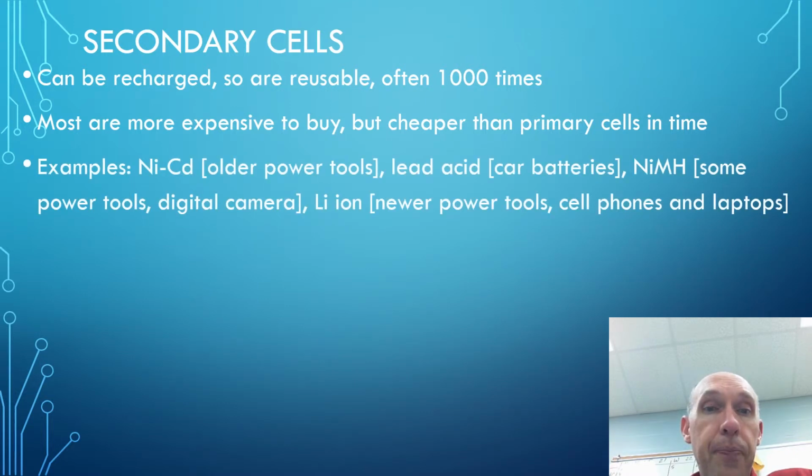Several examples. One that was quite common about 20 years ago was the NiCad, or nickel cadmium. So a lot of older power tools and some of the less expensive new cordless power tools are of this type. Almost all of us are familiar with a battery in a car, and those really are batteries. They're 12 volt batteries, a series of 6 lead acid cells.